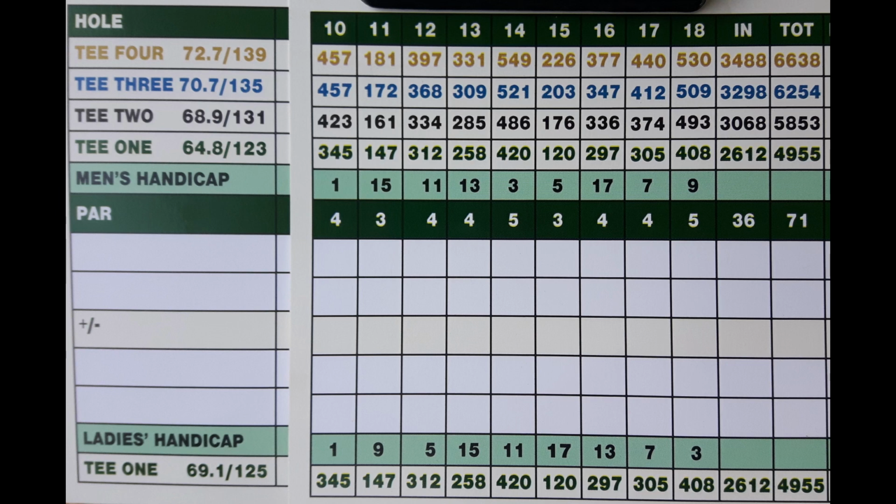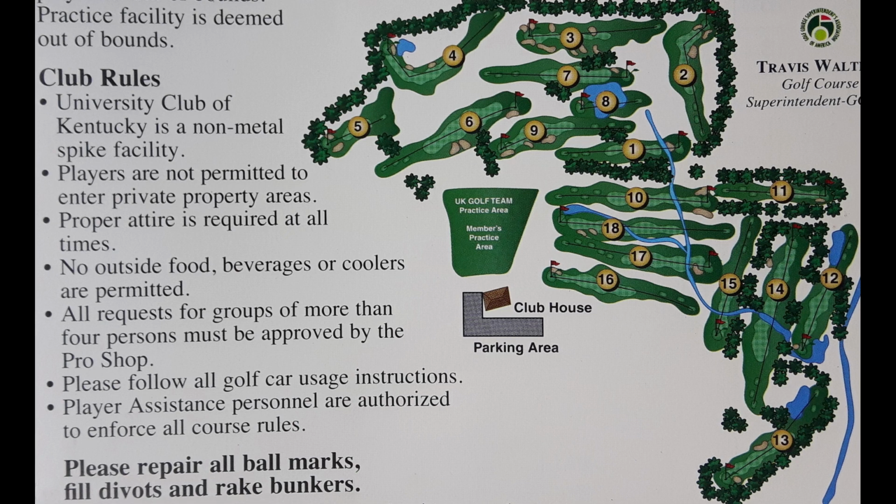One, I believe, is called Wildcat, and the other one is, I can't remember the name of it. It's called Blue Bull or something like that. I can't remember the exact name. But first, I owe you a review of the first course I played of the two, which was Wildcat.